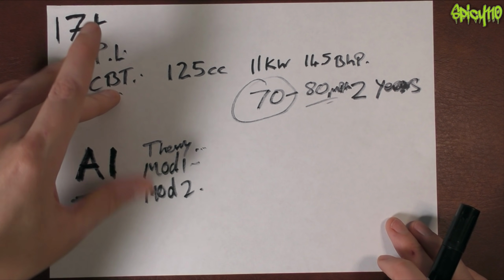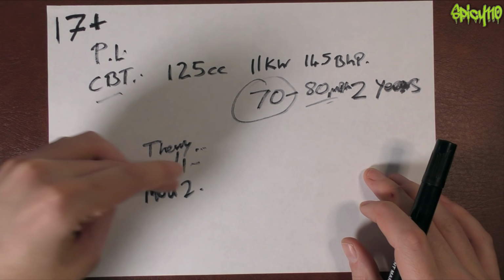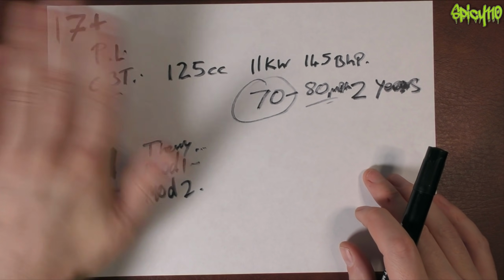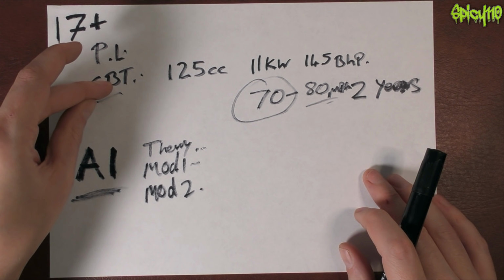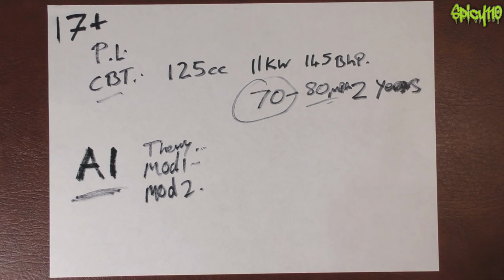I just want to make it clear that if you're going to a full bike in the end, you don't go CBT, A1, A2, A. You go CBT, A1, done. You could upgrade in the future, but it's very little point doing all this first. Or you do CBT, A2, full A, if you wish to upgrade to the full A.